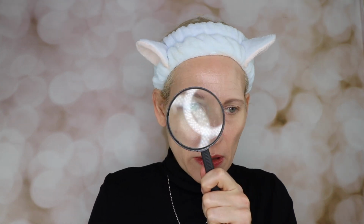So pretty much I think every brand then has come out with their own version of liquid shadows. So I got my magnifying glass from the Dollar Tree. Okay, so the rose quartz is number 26. The rising sun is number 24.